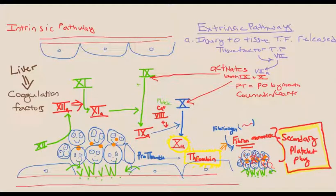The extrinsic pathway is initiated with tissue injury. Tissue factor is released. Tissue factor activates factor 7. Factor 7 also activates 9 and 10. When we want to look at the extrinsic pathway, we look at the PT. Joe likens the PT to PO, anything you can take by mouth. Coumadin, warfarin. Don't get confused, aspirin is not part of that.